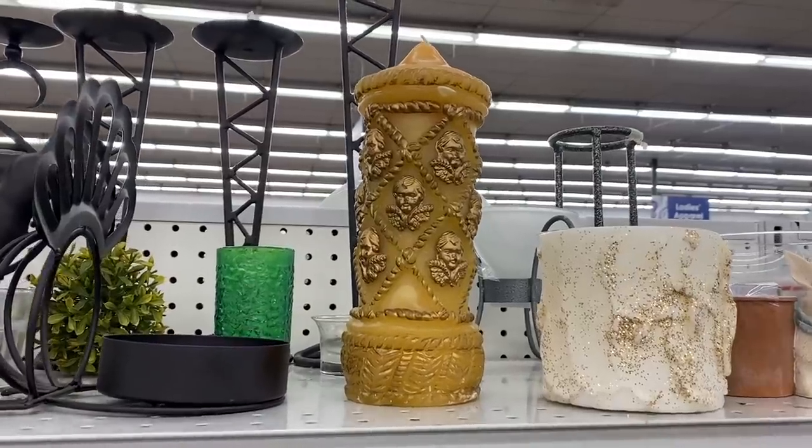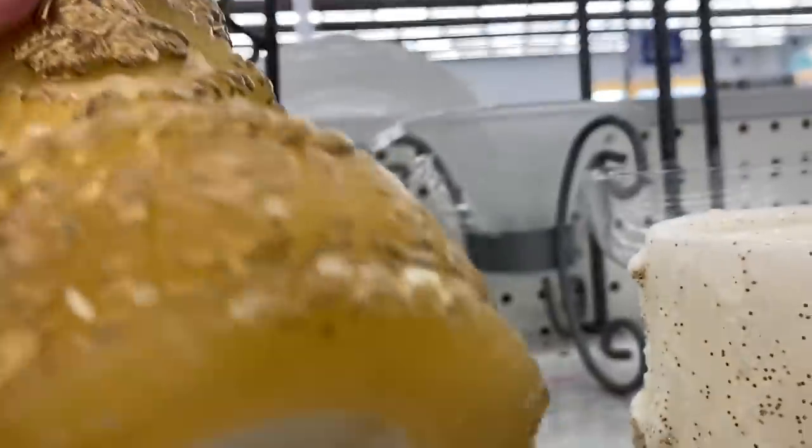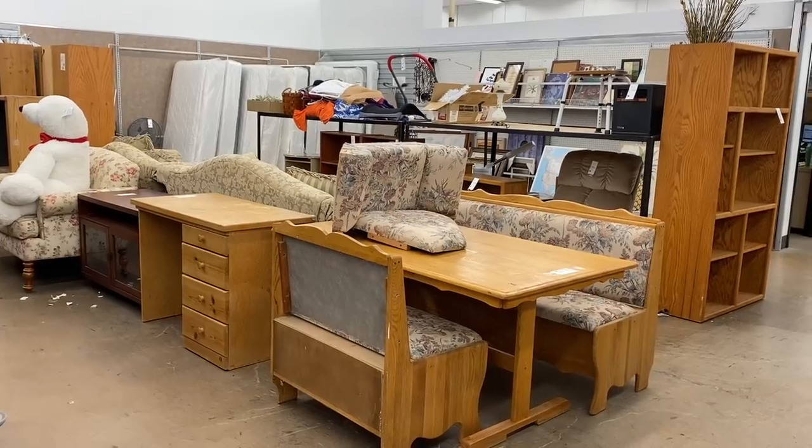I had to stop for this candle because it has cherubs on it, and I really love cherubs, but these look like angry cherubs to me. I don't know what happened, but they are not in a good mood today.